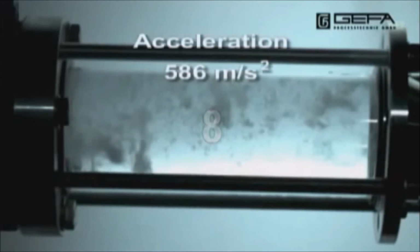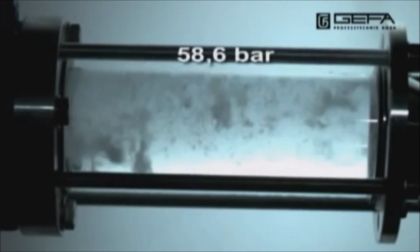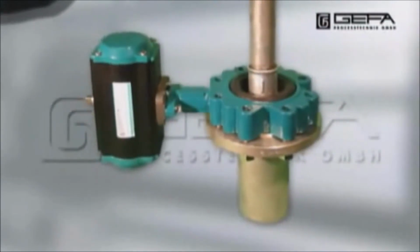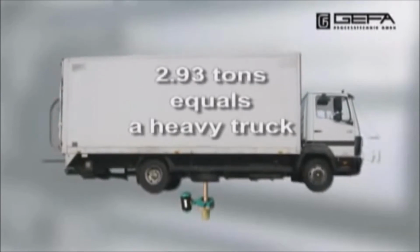That corresponds to an acceleration of 586 meters per square second, or 59.7 G. During the deceleration there is a force of 29,300 Newton on a surface of 50 square centimeters. This is a pressure of 58.6 bar. The actual load on the disc is as high as if a heavy truck weighing 3 tons would rest on it.